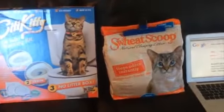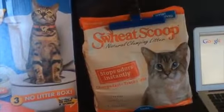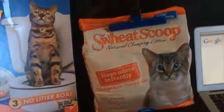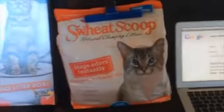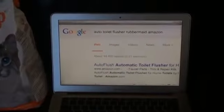Now step 1 is switching from regular litter to flushable litter. Wait at least 2 weeks after you switch to move his litter box from its usual spot. If you want to go all out and install a cat-friendly flusher, google these search terms, and the one I use should be the first one to come up.